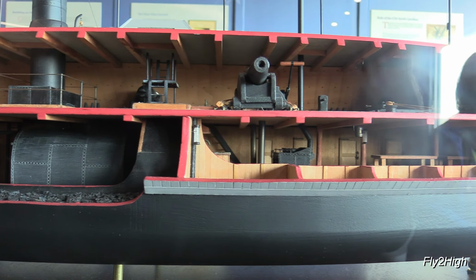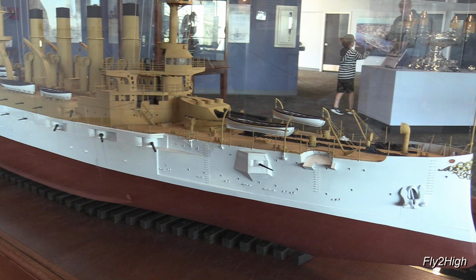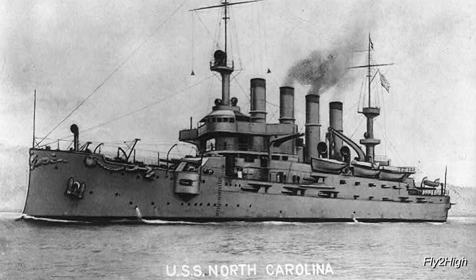The next to carry the name North Carolina was this 15,000-ton cruiser that was commissioned in 1908. She carried the name North Carolina until 1920, when she was renamed USS Charlotte, stripped of her original name because the Navy wanted the name for a new South Dakota-class battleship they were building. But as luck would have it, the new vessel was canceled, and the name North Carolina went unused.